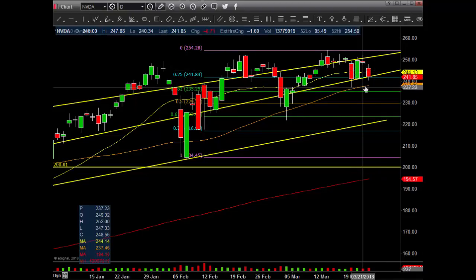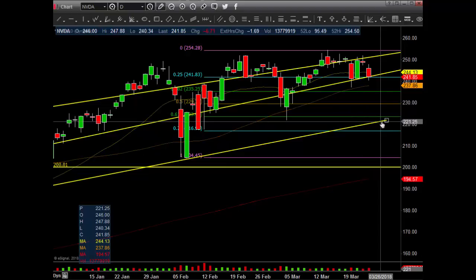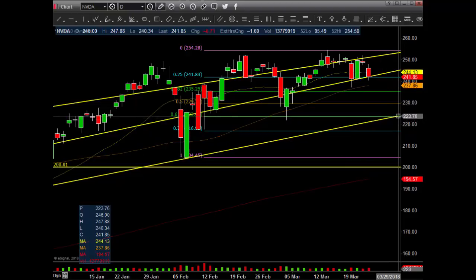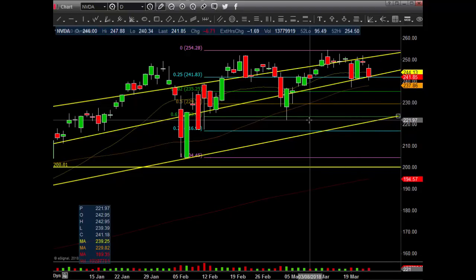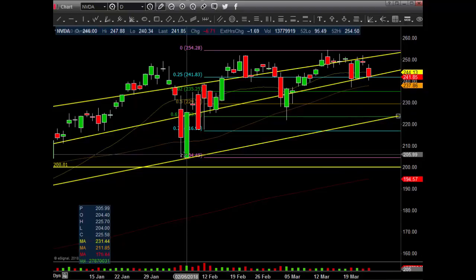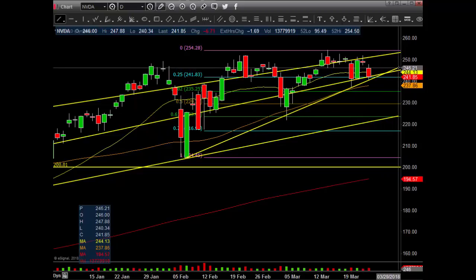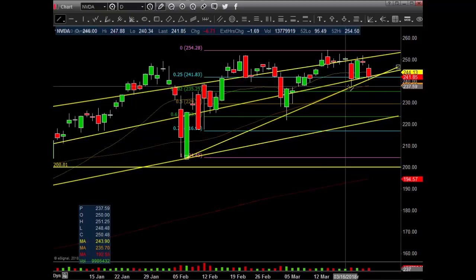Still nothing wrong. Above the 50 and the 200, we start sliding down in this area, then I would start to consider this lower trend line down here, and even this pivot here right around 221.97. If it reaches there, most likely it goes into the 220 and down into this area. I'm looking at this one too. You can put a trend line here just to say, okay, if it breaks this one too, that's a pretty good one as well. So let's watch that one as well.